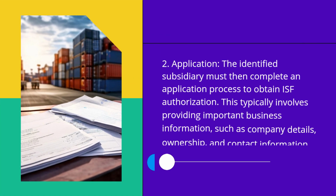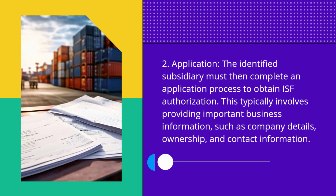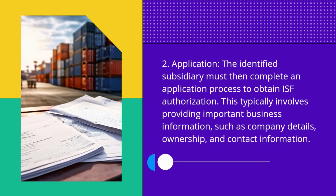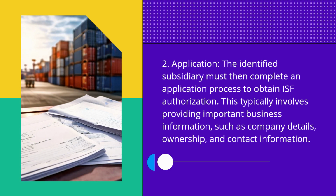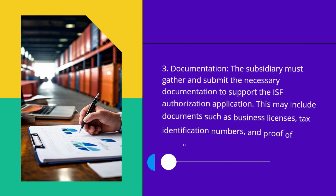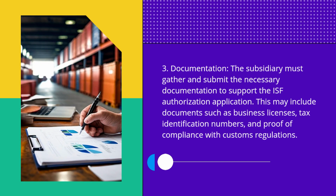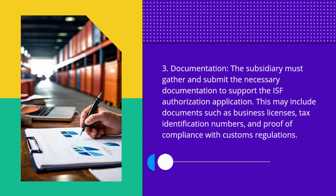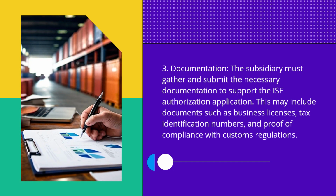2. Application. The identified subsidiary must then complete an application process to obtain ISF authorization. This typically involves providing important business information, such as company details, ownership, and contact information. 3. Documentation. The subsidiary must gather and submit the necessary documentation to support the ISF authorization application. This may include documents such as business licenses, tax identification numbers, and proof of compliance with customs regulations.